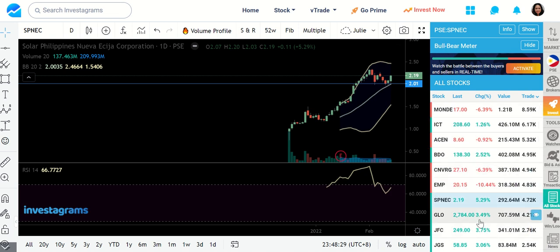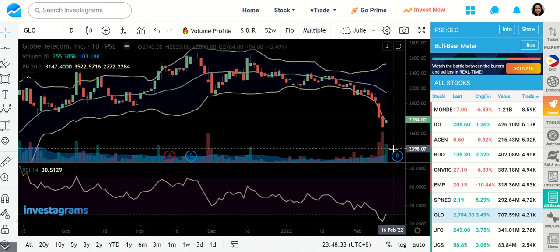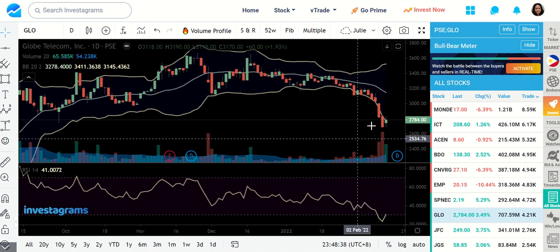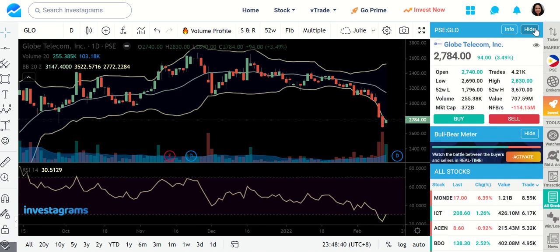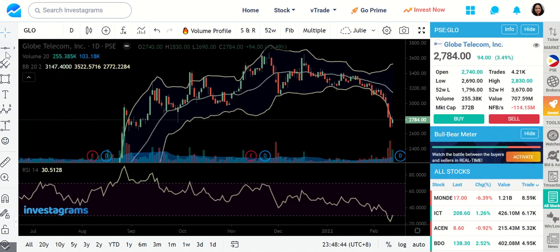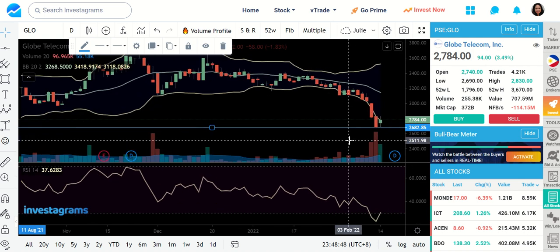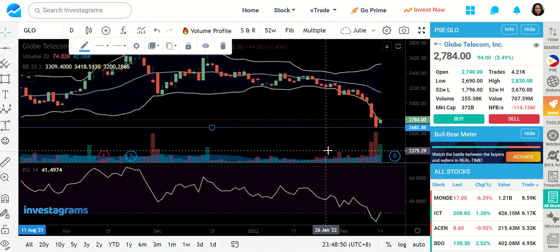Okay. I want to check Globe. Okay, last time we were on a bearish side for Globe. Though it's green today, I'd say we're not safe as of yet. Okay, this is just stabilizing, but not super final yet that it's going to move up.